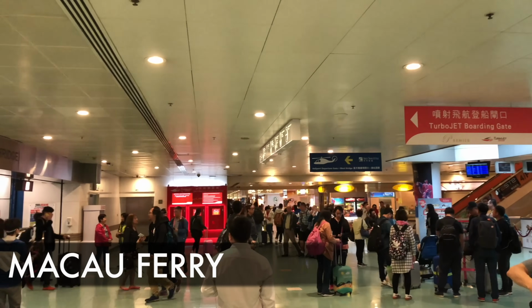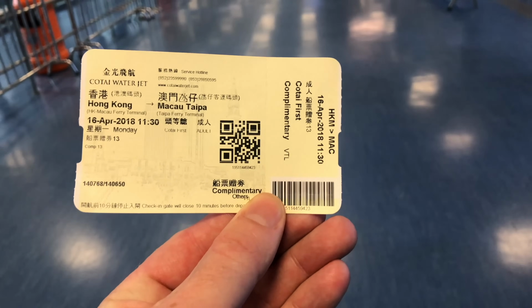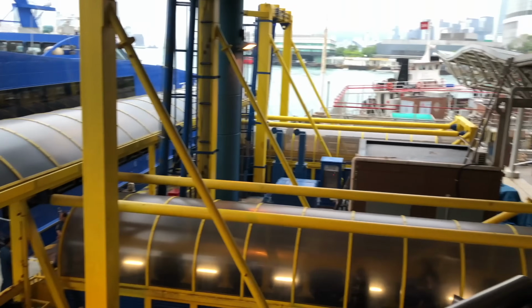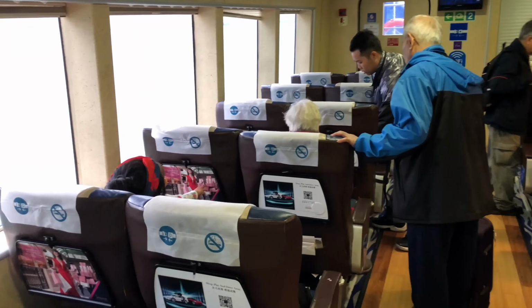Something that I always do when I go to Hong Kong is always visit Macau. They call it East Las Vegas. You can take the fast ferry. It takes about an hour each way. You can do a day trip, or you can actually go from Hong Kong, stay the night in Macau for a couple nights, and then come back to Hong Kong.